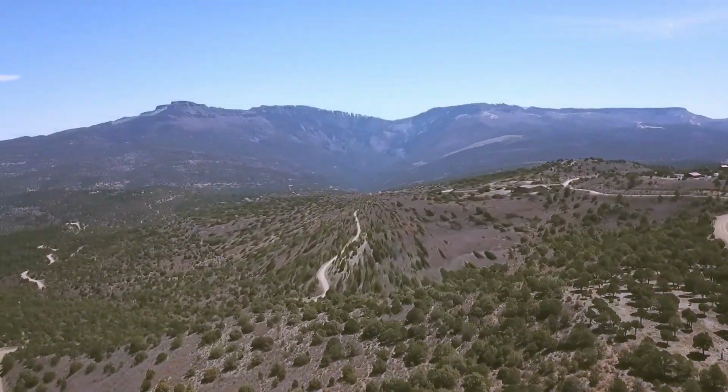Take a look at the topo, and then I'm going to fly my drone over and see how it does in this little bit of wind. It's not bad. It's just gusty. This is called, I didn't bring my topo map. Well, you can see it on the side.